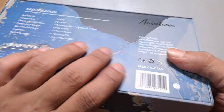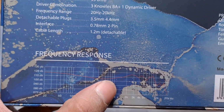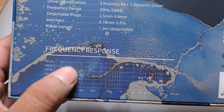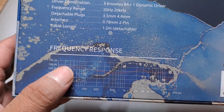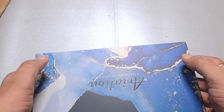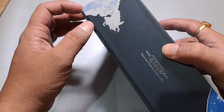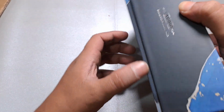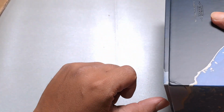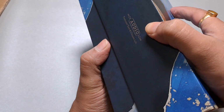It's difficult to perceive from a graph, but what I can see is it is decently bassy, around 10 dB. So it should be reasonably bassy. As I said, it is more than difficult to perceive or tell exactly what the IEM sounds like from just a graph. So I will not jump the gun. Let's have a look at the set of accessories.